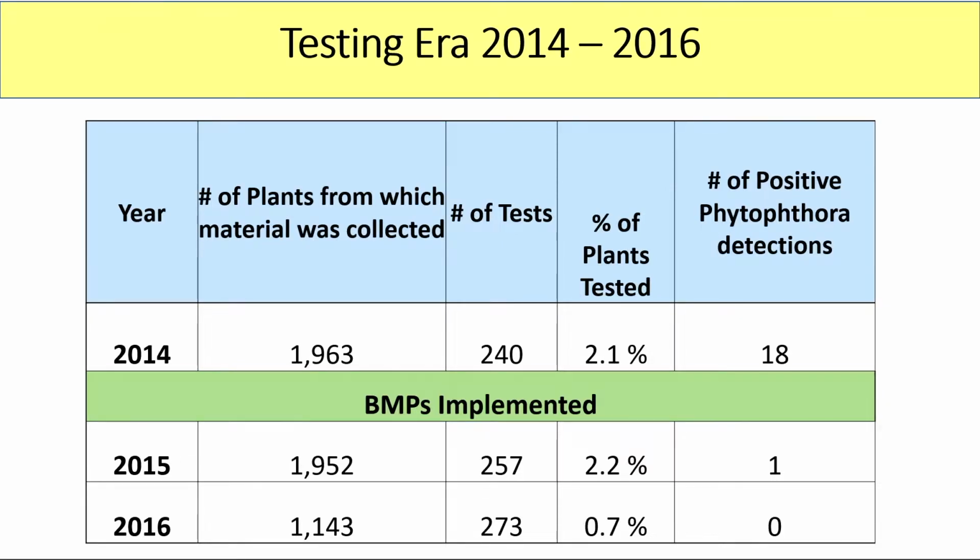Of course, testing is an indicator. It's not a guarantee of clean plants. But as you can see, there's a really clear pattern here of, okay, we implemented our BMPs and we stopped getting positives. So this was the trend that first kind of gave us faith that the BMPs were working.